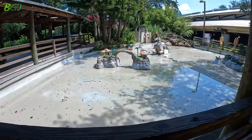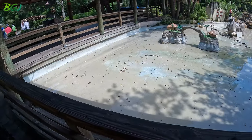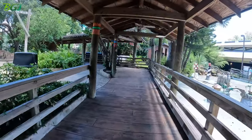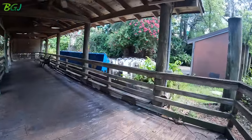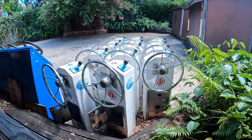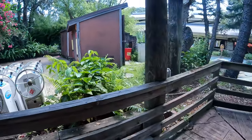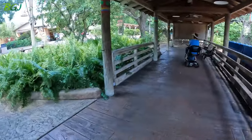Here is something very interesting that I'm noticing. The pool is drained. And over there, all the cars and all the controllers are right here. So what does that mean for this area? Could they be moving the kiddie rides into this little spot?